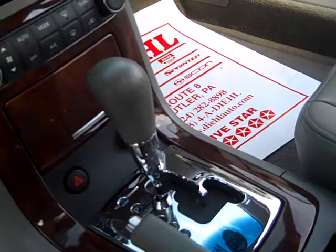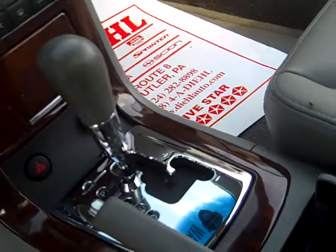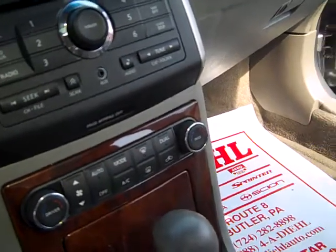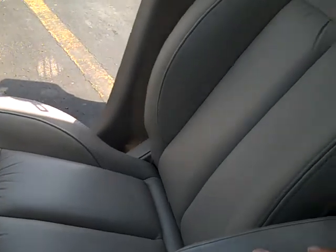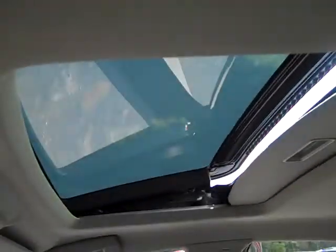This vehicle is an automatic transmission with a Shiftronic feature, which you can shift like a manual transmission without the clutch. You can choose to leave it in drive. We do have dual climate control, so the driver and the passenger can control the temperature on either side. This vehicle is equipped with heated driver and passenger seats and a heated steering wheel. And as you can see, it has the moonroof as well.